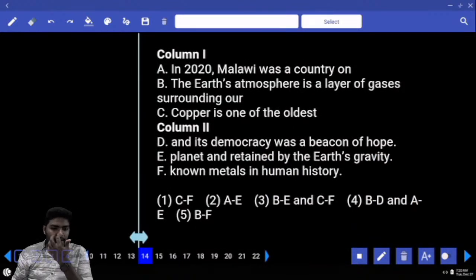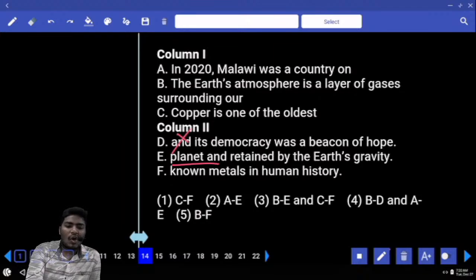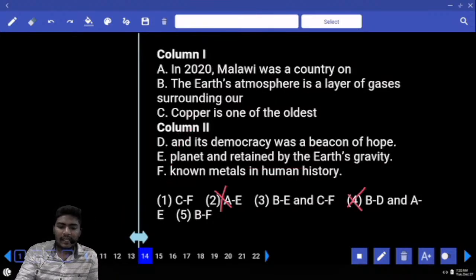Look at the first one. In 2020, Maldives was a country on... Country on, not possible. Country on planet, country unknown. Can we use any of the combinations? Only AE is given. Can we go for country on planet and retained by Earth's gravity? No. This is a country. We cannot speak about the gravity. This is not a planet, right? So we cannot use AE, eliminate AE cases.